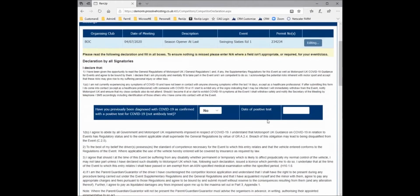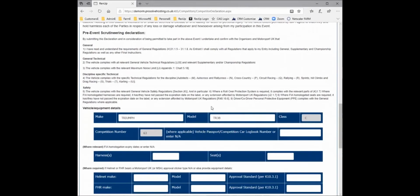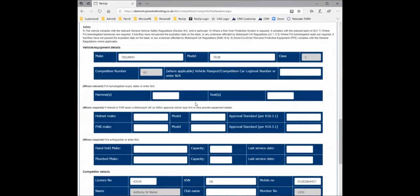For example, we need to fill in all boxes, even if you choose no to this question, the first question on the form. Obviously there isn't a test if it is no, but for this first release, we just ask you, using capitals, to fill in N/A and do this for all the boxes. So we can scroll down now or press the tab key and we'll see the next lot of boxes that we need to fill in.